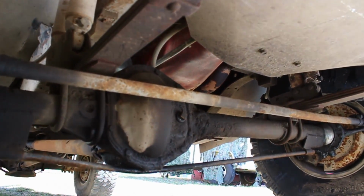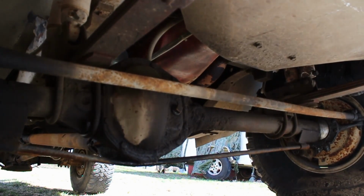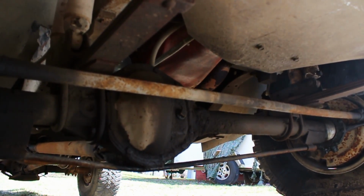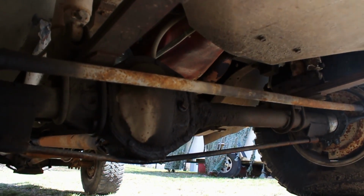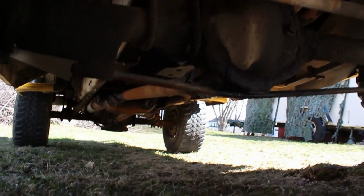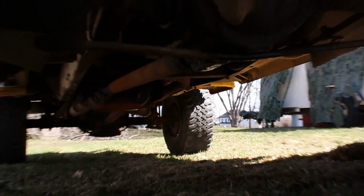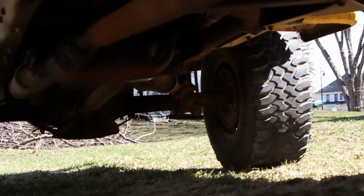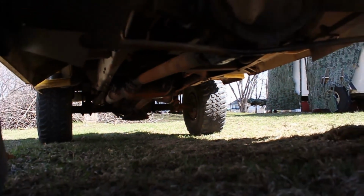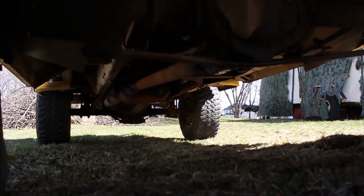The front axle, of course, is a Dana 44, 392 gears. The rear end is an Eaton, a lot of times referred to as a corporate rear end, but it's actually built by Eaton. It has a 390 gear set in it. Those are both stock gear sets, original to the truck.